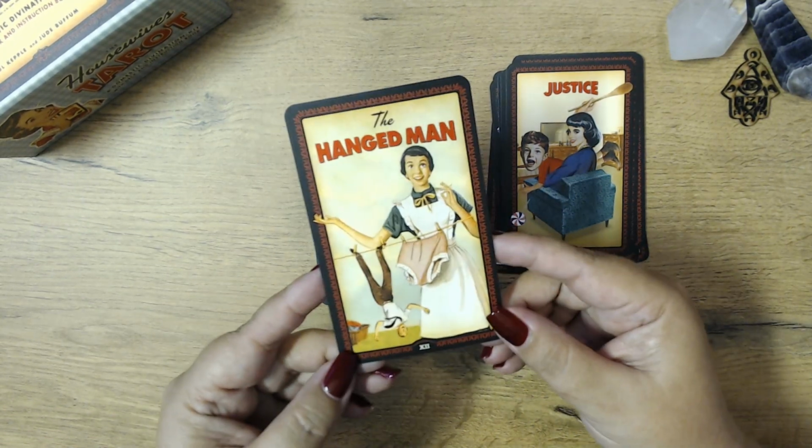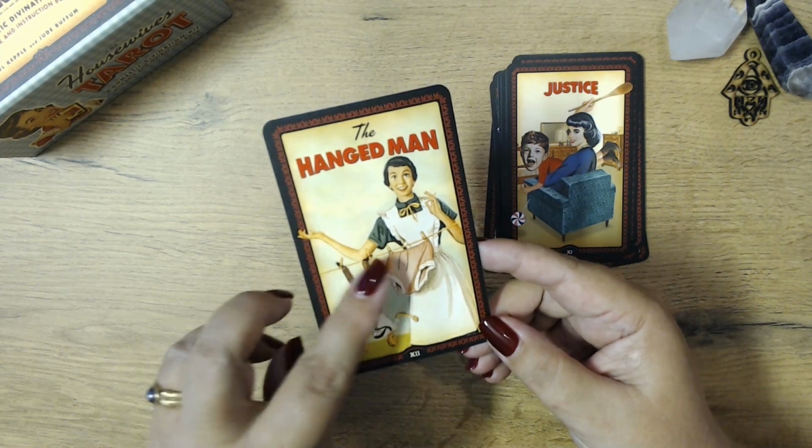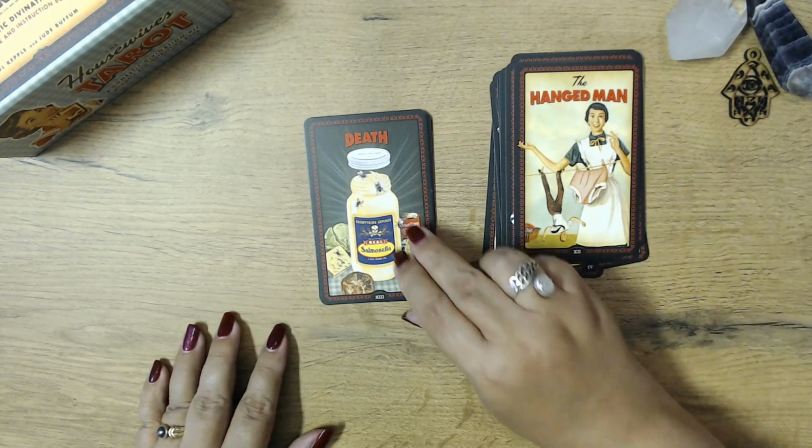The Hanged Man. So there she is doing her washing, putting her knickers out and hanging him upside down with pegs on his feet as well. And there's her basket of washing. Stunning, stunning, stunning. Death.